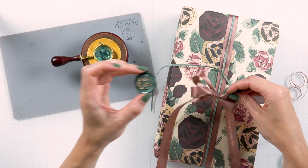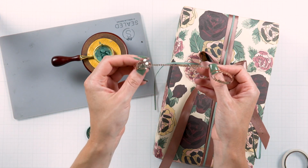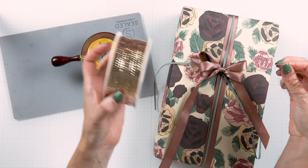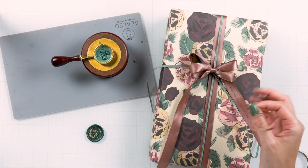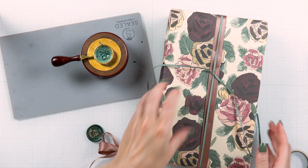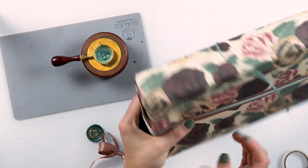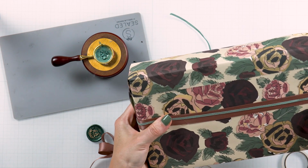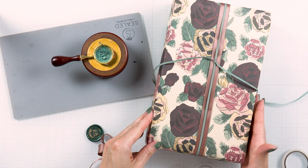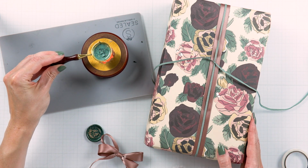So my plan is to add all of these pieces like so. I've also cut a piece of this metallic circle cord, and I did go with the rose gold just so that I have all the other colors coordinate. And what I'm going to do now is try and stick all of these pieces onto my gift, and I'm going to try and stick them using wax. I like to use wax to adhere elements onto my project. So looks like the wax is almost melted.